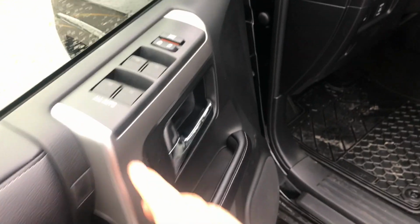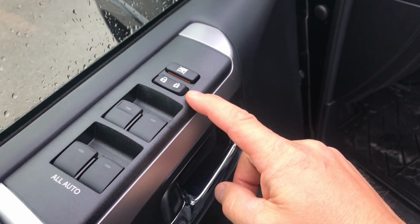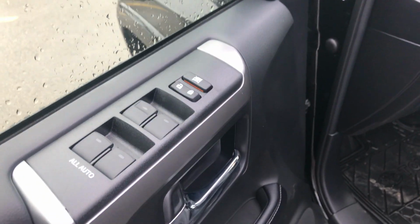But right off the bat, you have all auto. That's another upgrade, all auto. So just hit it once and it comes down. Power locks, and then you'll lock out windows for your rear guys. Keep those jerks from messing around with the windows in the back.